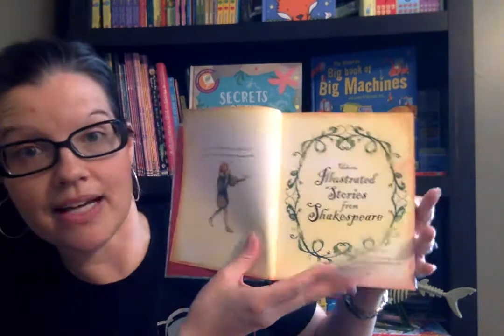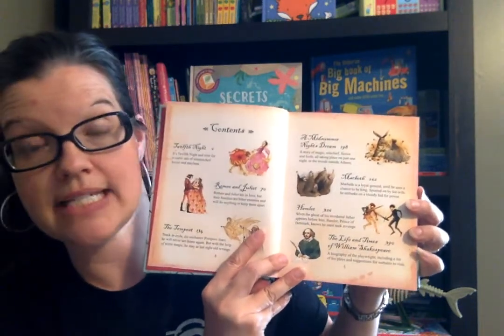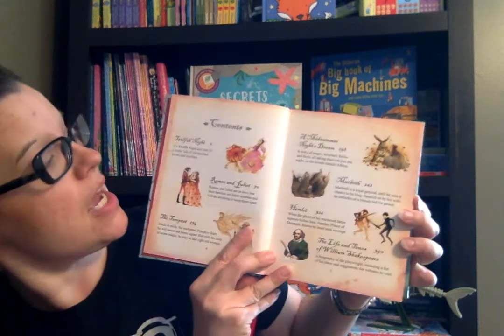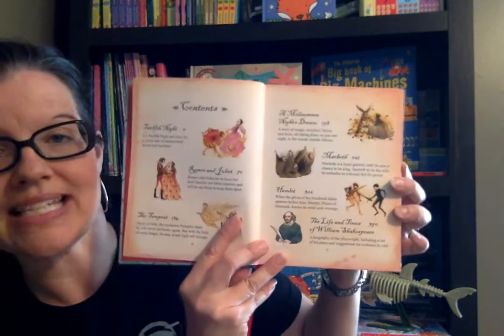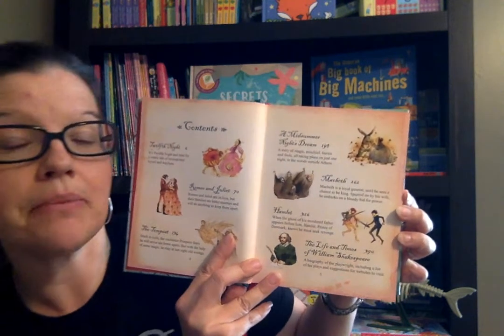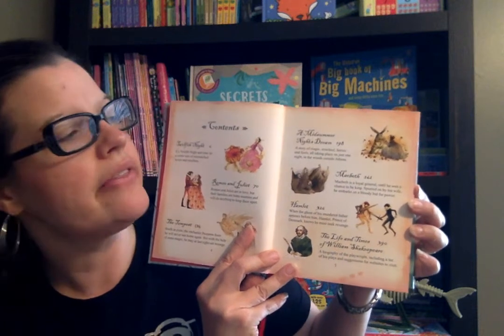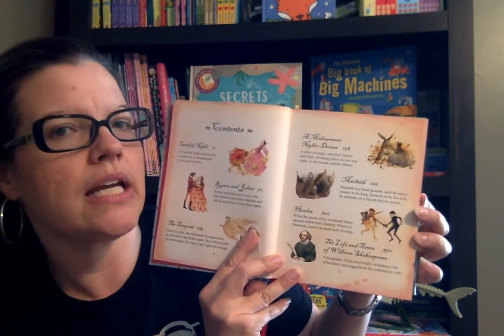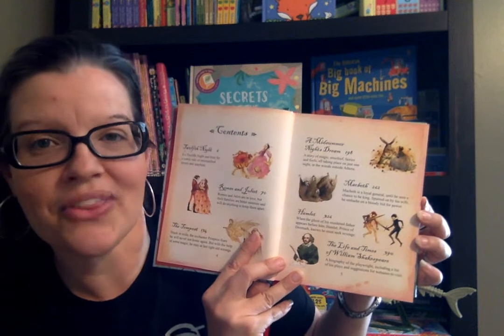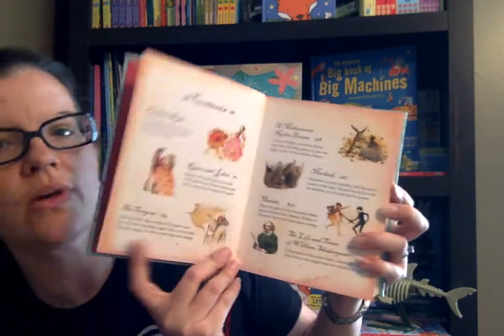We read Macbeth in high school, and I had never read it prior to that, and I was a little lost. I totally had to buy the Cliff Notes version. But I'm excited that my boys have this, and they're going to read it now when they're in elementary school, and they are going to be so much more familiar with the story and the plot and the characters that they, again, will be able to understand it at a much better level than I did as a high schooler. So Macbeth, Hamlet, Romeo and Juliet, Twelfth Night.